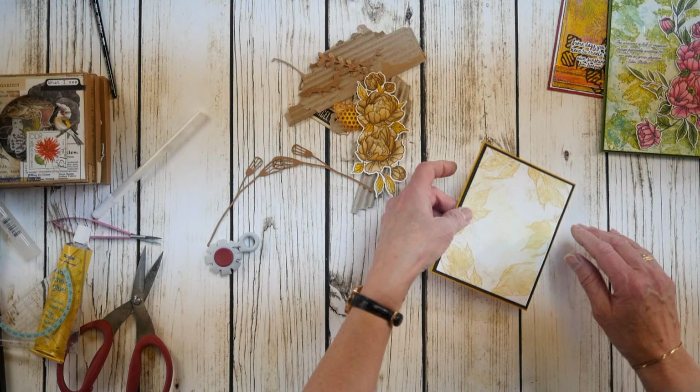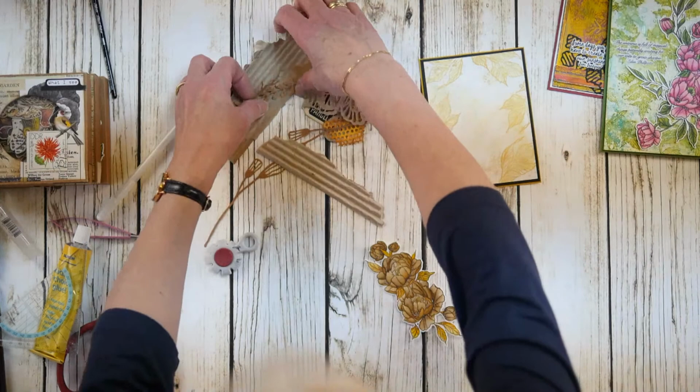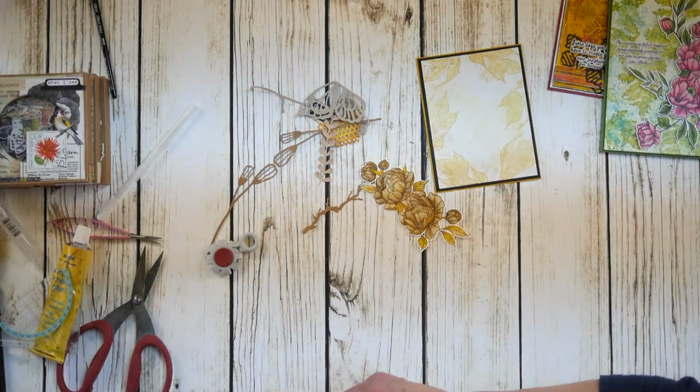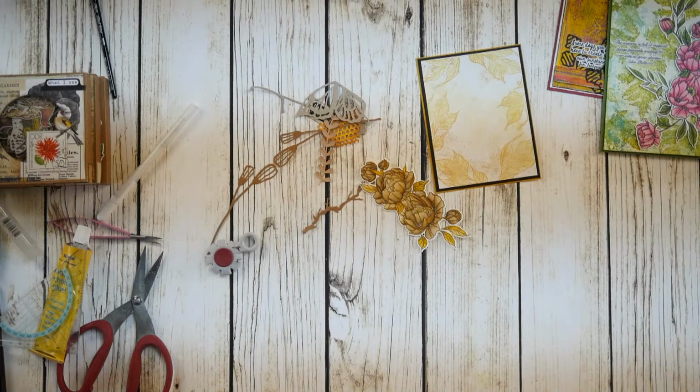That's actually pretty by itself, I think. But now I need to bring in the corrugated, because that's the challenge for the month. This one was very thick, and I don't want the big part here, so I'm going to take this one. This one is also a little bit thicker, so I'm going to run it through my die cutting machine and flatten it out a bit. Otherwise it is too thick for my liking. We use a lot of corrugated in our journals, actually, which is fun. So now it's more flat.